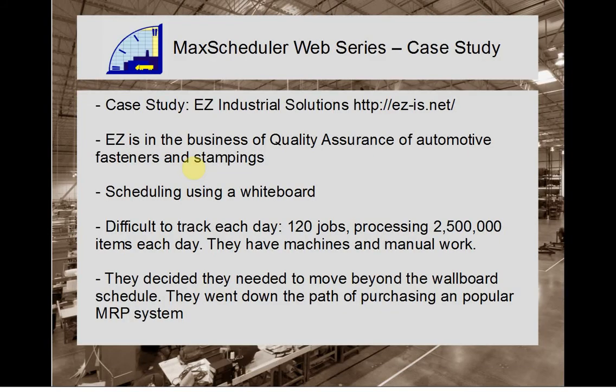With that whiteboard, they had gotten to a point where they were doing around 120 jobs and processing around 2.5 million items each day. That's quite impressive for using a manual system, but they were starting to have some problems using that whiteboard, and they wanted to involve a computer system. The scheduling involved scheduling of jobs through machines or manual work. I think the split between the two is like 70% of the work was done through machines. And when they reached that point, they decided to make the leap and go with an MRP system.